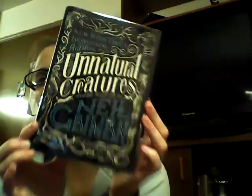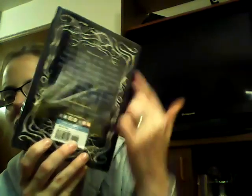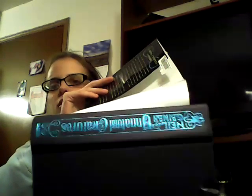Unnatural Creatures by Neil Gaiman. This book cover is so awesome. I love the old English style, I guess you would call this. I think of old English when I see that. Very cool. And I think this was just plain black and beautiful letters. Beautiful.